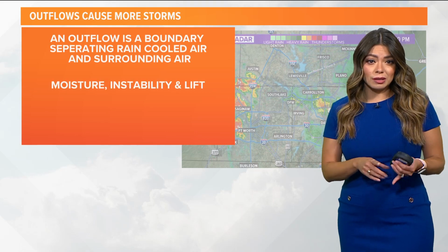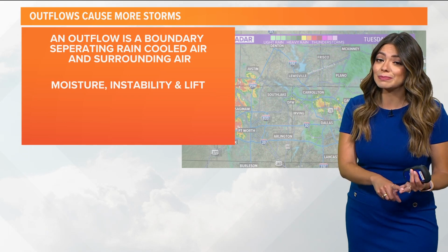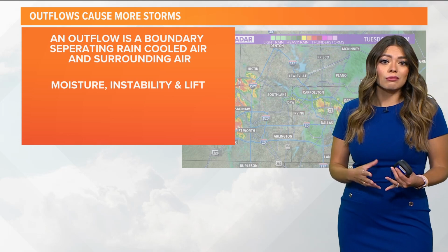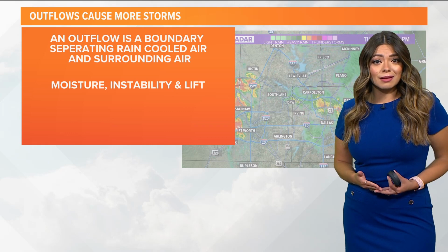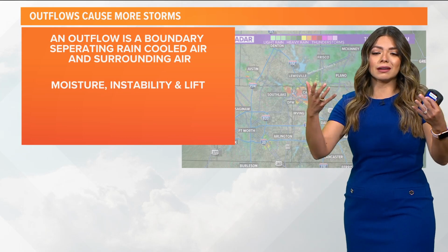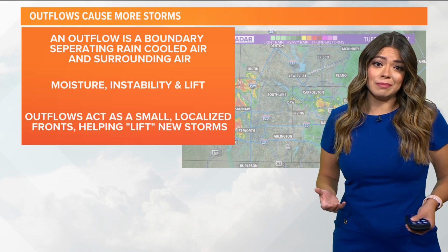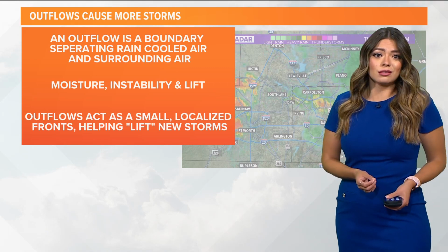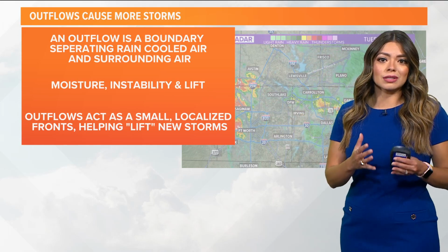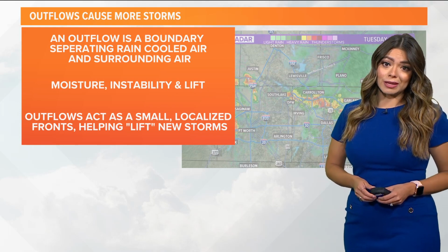For a thunderstorm, you need moisture, which we had plenty of, so you could step outside and it felt muggy. You also need instability, which happens when we have sunshine for a good portion of the day and it warms up the ground. And then you need lift. A lot of times the lift comes in the form of a cold front or a dry line that helps push this air up to create thunderstorms. But an outflow can act as a mini lift, a small localized front. It helps lift new thunderstorms into the area, and sometimes outflows can clash into each other, causing slightly stronger storms that produce quite a bit of lightning.